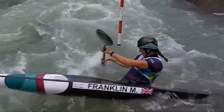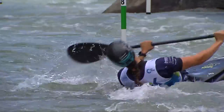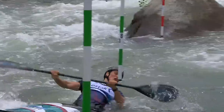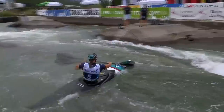So here we see Mallory Franklin. That's gate 7. She picked up a 2-second penalty. No doubt about that. This is gate 8 now. This is what the judges are reviewing to determine whether the whole head was definitely a bit of boat. So it is all about whether the whole head is in the gate line. And there's another angle on that move. Yeah, well, we saw, I think it was Evie Leifert, do a similar trajectory through that gate.